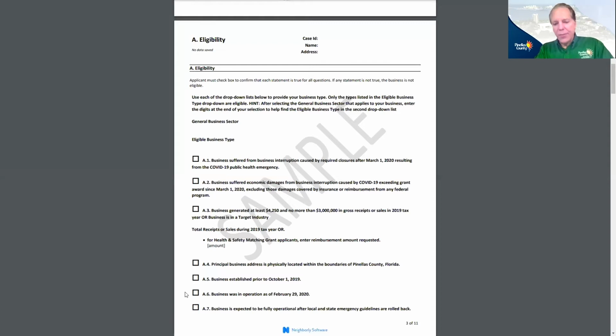Now, the next question is, as of February 29th, 2020, you still had to have your doors open. So you could not have gone out of business before the COVID pandemic began to have its impact and before the governor issued those orders. So that's what the February 29th date is all about. We want to make sure that you had income in 2020 and were operating.